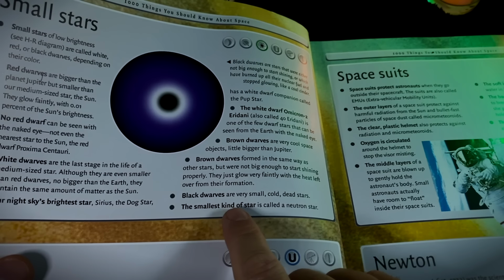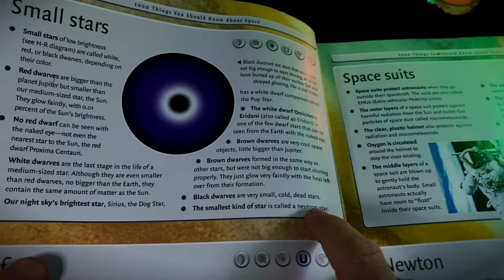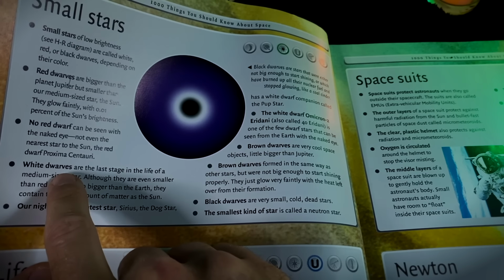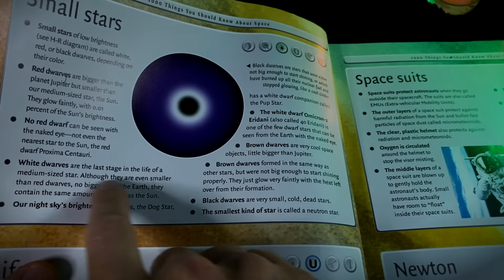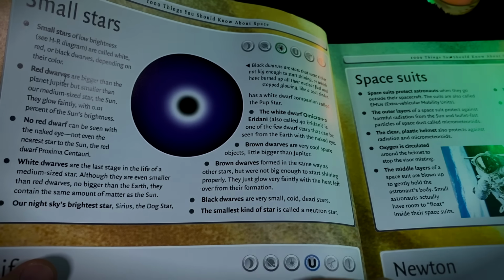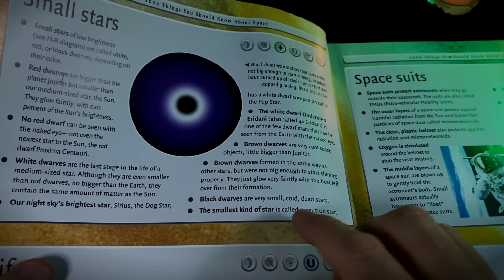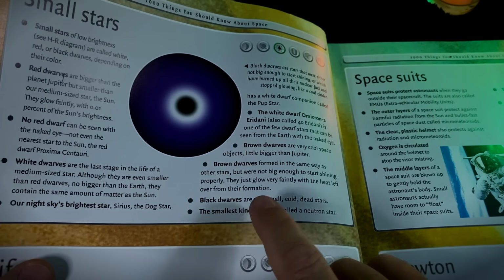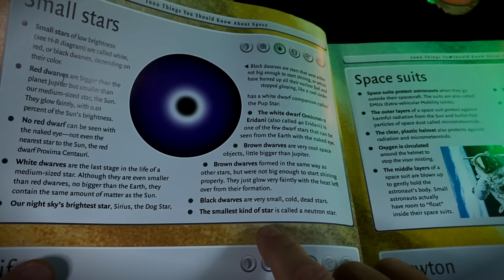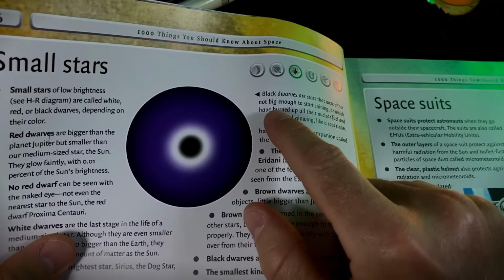The smallest kind of star is called a neutron star. So white dwarfs are the smallest dwarfs, but the smallest kind of shining, intrinsically luminous object is a neutron star. And then here, the picture we've been staring at here is a black dwarf.